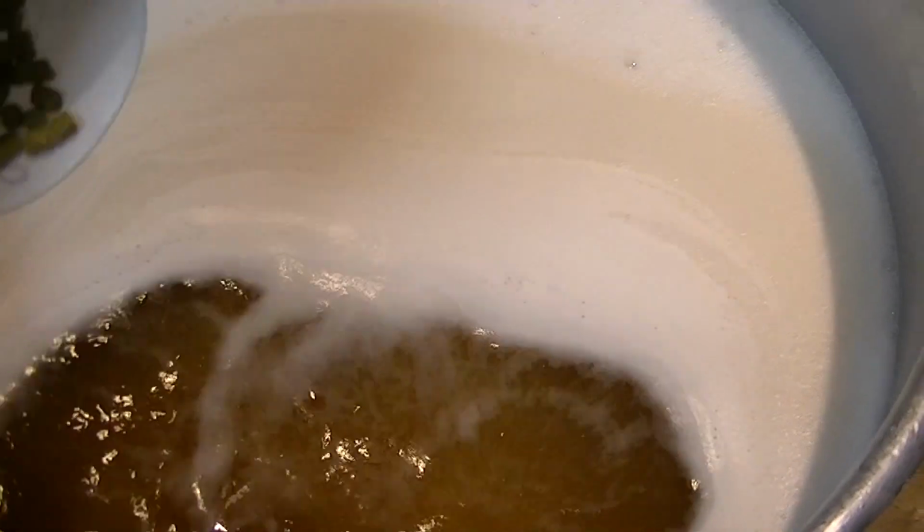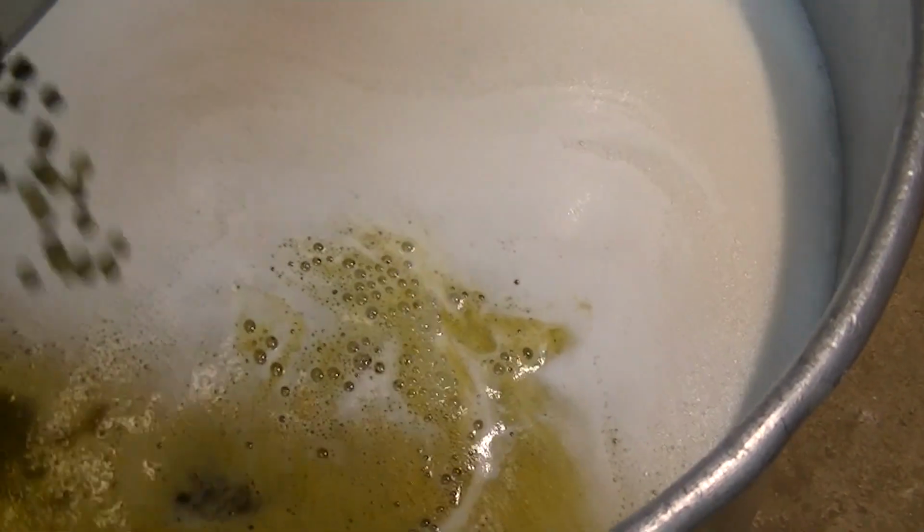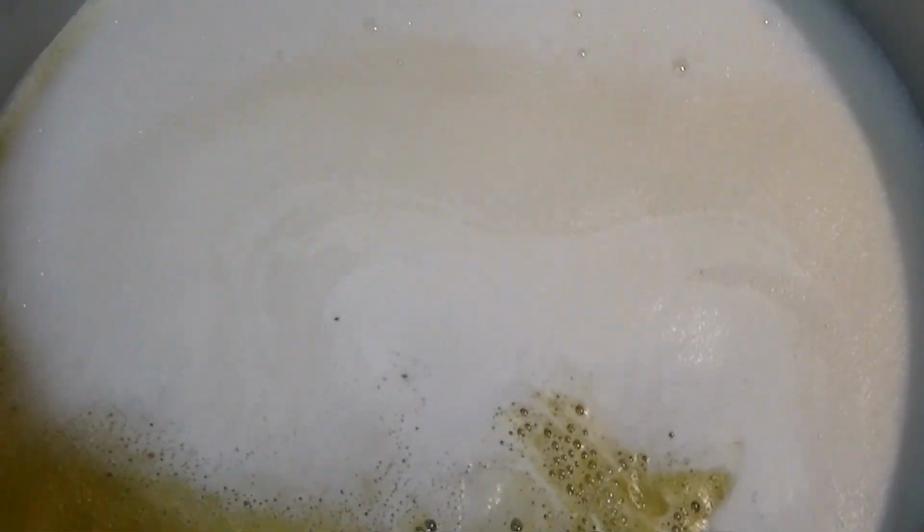In a matter of moments, we'll be throwing our first hop addition in here. It is time for a hop addition, and we will be doing a half ounce of El Dorado for our bittering. And we'll start the 60-minute timer. All right. Got her under control. Boom!